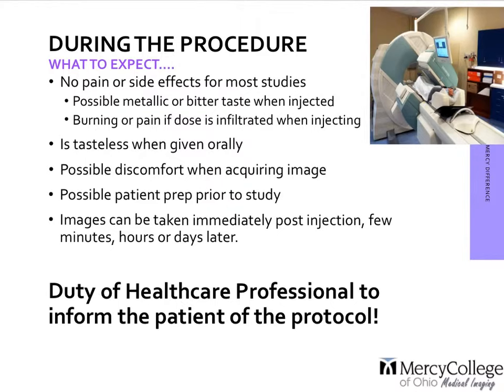But the number one thing in any type of healthcare profession is that it is the duty of the healthcare professional to inform the patient of the protocol. The more that patient understands what's going to happen, the easier it's going to be for them. Even if you have to continually explain it throughout the entire procedure, it's very important to do so. The more comfortable we can make the patient during the procedure, the better off it's going to be. They are more likely to hold still, which gives you better image quality. And overall, by keeping the patient informed, it's just going to be a better experience for them.